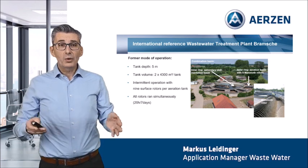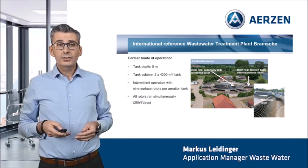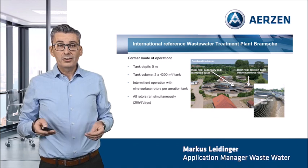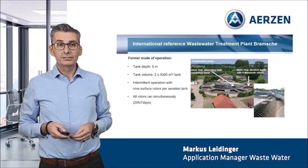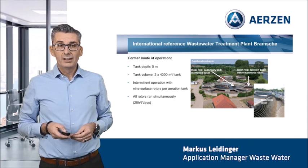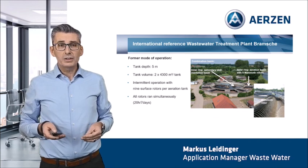Now let us go into the past together. At first, I'd like to give you some information about the former mode of operation. We have a basin depth of 5 meters and two aeration basins with a volume of 4,300 cubic meters per basin. The system runs in intermittent operation with 9 surface aerators per tank. All rotors run simultaneously for 20 hours, 7 days a week. The pictures show you the treatment process.